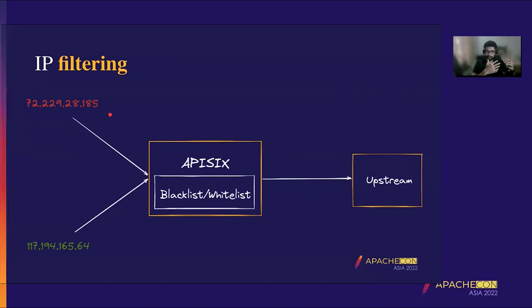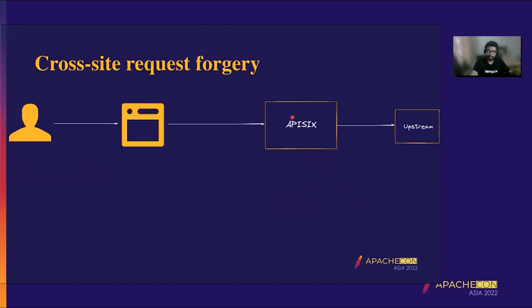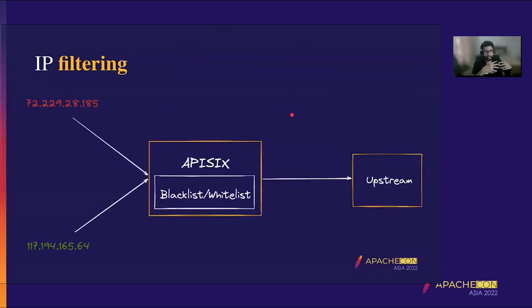And this doesn't restrict itself to geolocations. You can also whitelist a certain set of IP addresses. If your client has a static IP address set up, you can whitelist those IP addresses, and it will ensure that only users with those IP addresses can access your services. APISIX supports a blacklist or a whitelist mechanism, so you can use either of these to set up IP address filtering.